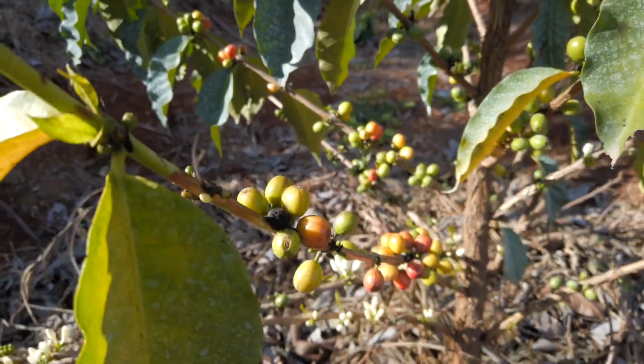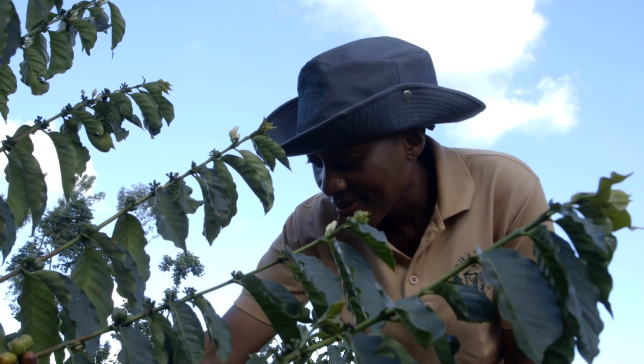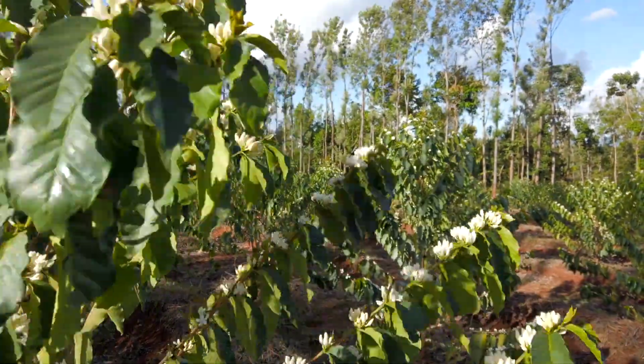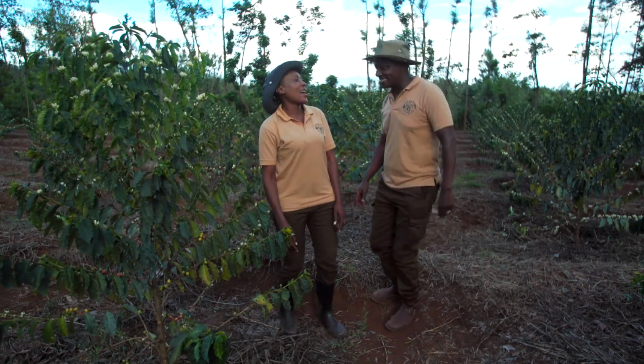Now, let's see if I can find some ripe coffee beans. Now, where is Carol? I'm sure she's here somewhere in these coffee trees. Looking for ripe berries, I expect. She loves her coffee, that one. There, I can see her. There you are, Carol. Tony, the person I wanted to see.